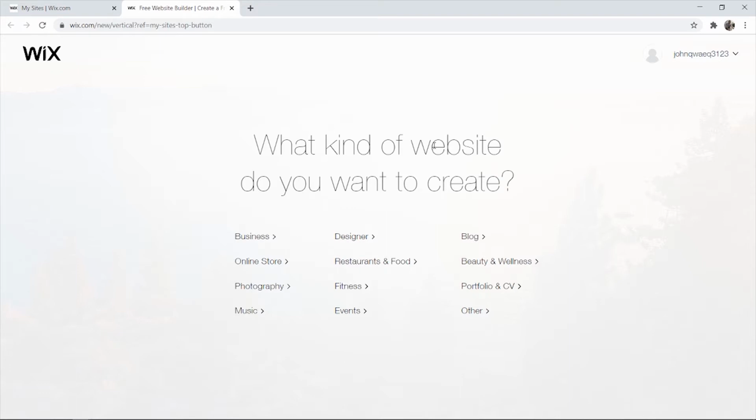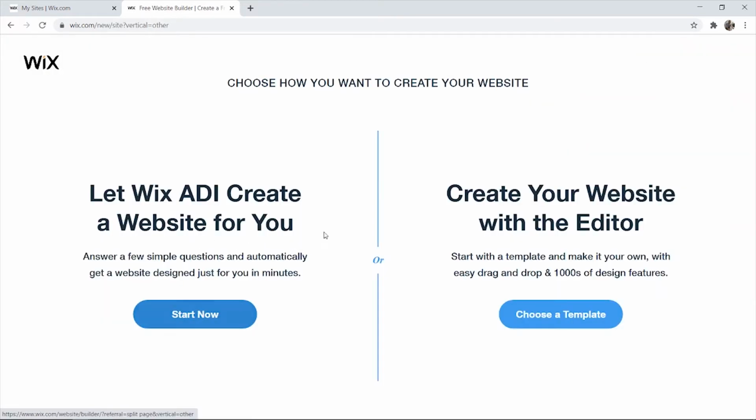So what kind of website do you want to create? Now, you don't have to set this in stone. You don't have to pick one and then go with it. You can change this. Or if you want to, just click Other, which is what I recommend actually. And you can then let Wix choose and design the website for you, or you can just go and use a template and then customize it for your own needs, which is what I recommend you do. So create your website with the editor. So start with a template and make it your own.